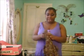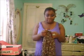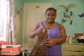Oh, I have to tell you, most of my stuff is winter wear because they still haven't put out summer things or spring things, so... Yeah. This turtleneck, this is by Jones New York Sports. It's a size medium.